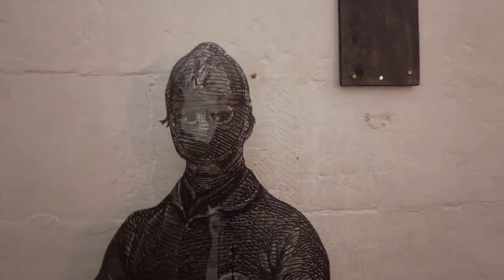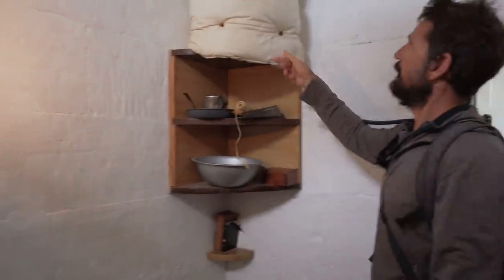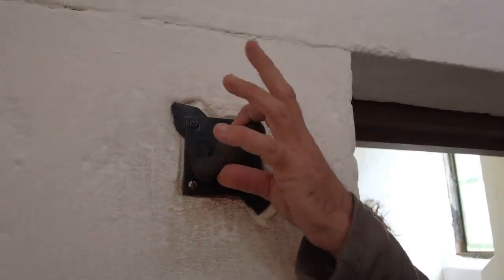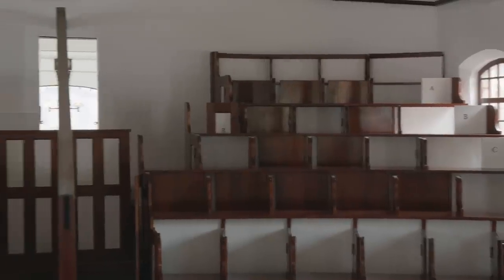Supposed to be quite quiet. We're in the separate prison. And the prisoners weren't able to speak at all while they were here. And they were masked like this. The only time inmates of the separate prison got to use their voice was singing at the weekly chapel service.